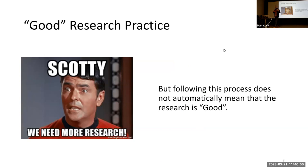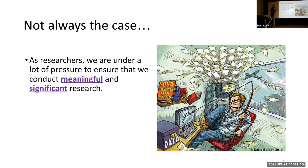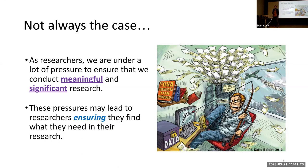So what makes research good, or what are good research practices? This slide does not make sense to me now. My apologies. Following this scientific method process doesn't mean that you are going to be doing good research, right? Just because you follow the scientific method doesn't mean that your research is good. Why is this the case? Well, because as researchers, we are under a lot of pressure to conduct both meaningful and significant research, right? We feel this pressure on us. And these pressures may lead us to ensure that we are finding the results that we need.